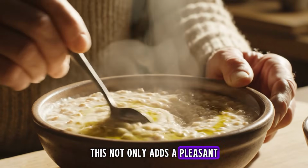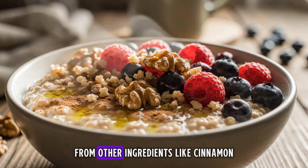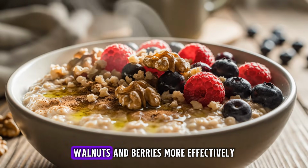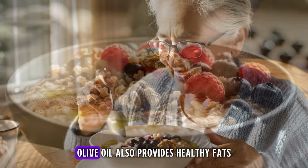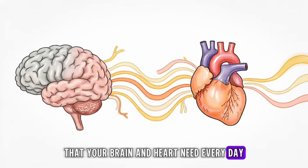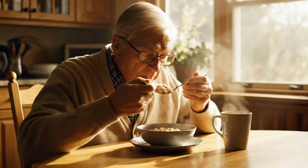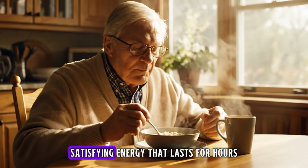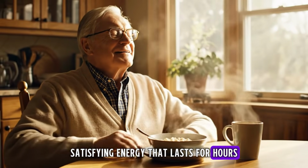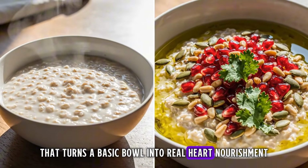This not only adds a pleasant, smooth flavor, but also helps your body absorb the nutrients from other ingredients like cinnamon, walnuts, and berries more effectively. Olive oil also provides healthy fats that your brain and heart need every day. These fats help stabilize blood sugar, support hormone balance, and give your breakfast a steady, satisfying energy that lasts for hours. Think of it as the finishing touch that turns a basic bowl into real heart nourishment.